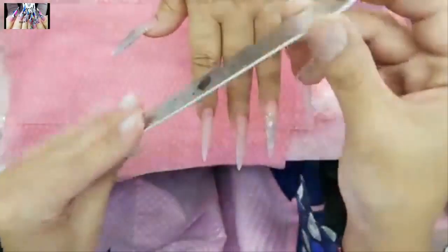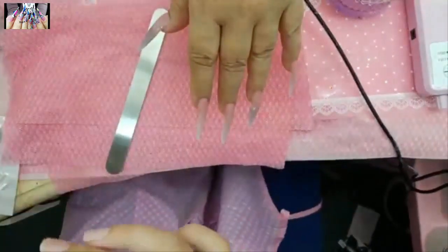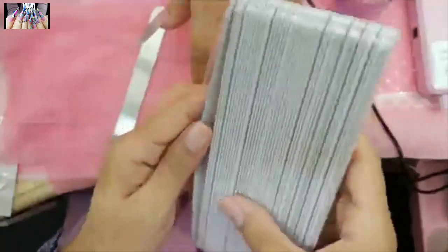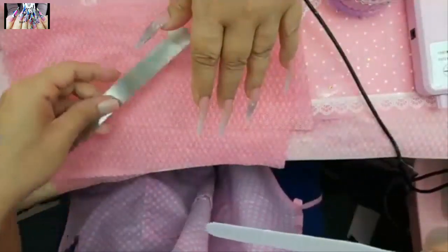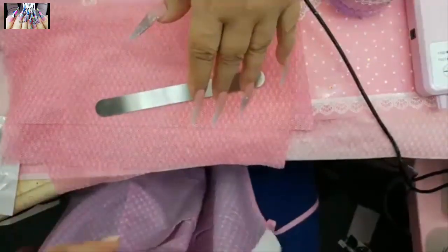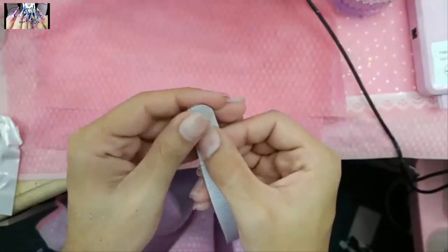So I'm going to show you guys how to replace the paper on the Fantastic File. You just peel it off just like that. And then you take a brand new one. So I'm going to use 80/80 and they come in packs of 50. And then peel off the adhesive and we use American adhesive so that way it lasts. Because the worst thing is you're shaping the nail and then the adhesive starts peeling away.